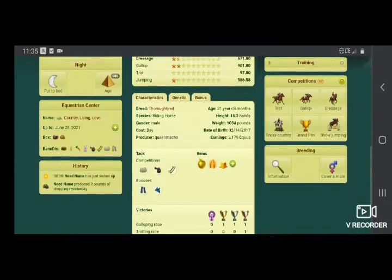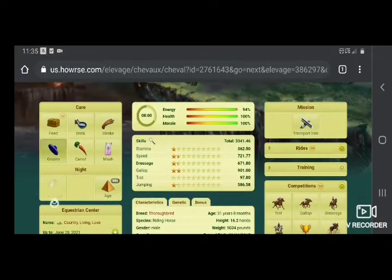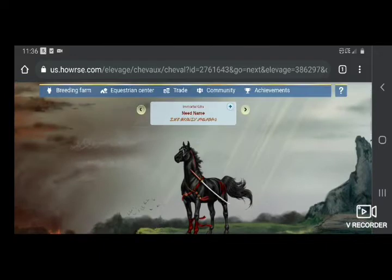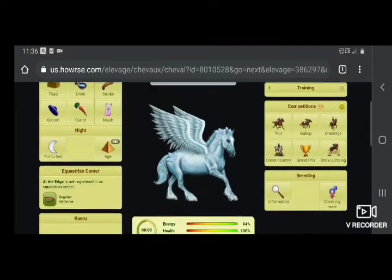I think I did buy this one. Yeah, because it's not limited. And I really only put coats on my horses that are limited. I set up an auto buy to pick up ones that aren't.